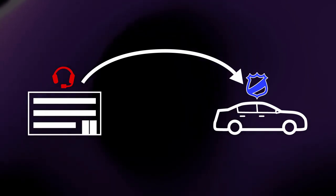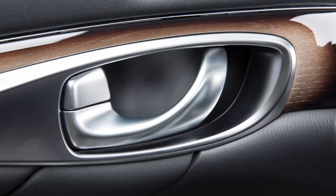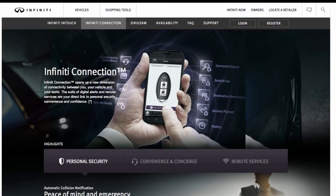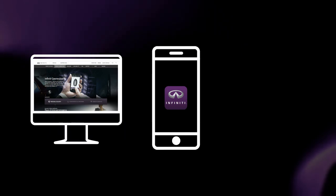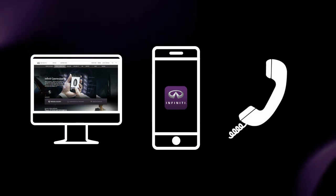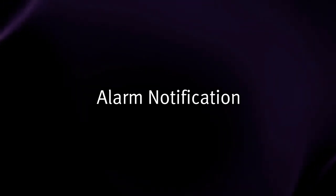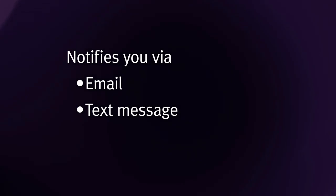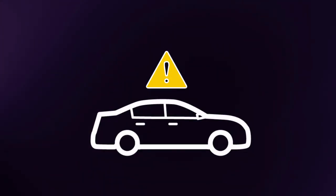Report Stolen Vehicle, a service that works in coordination with law enforcement agencies to assist in the recovery of a stolen vehicle. Remote Door Lock Unlock, for use when you forget to lock your car or if you need to open it and don't have the keys. To use this feature, log in to the Infiniti Connection website, use the Infiniti Connection app, or call Infiniti Connection via telephone. Alarm Notification, which, based on your preference, notifies you via email, text message, and/or automated phone call if your Infiniti's alarm has been triggered.